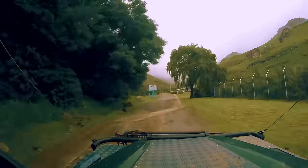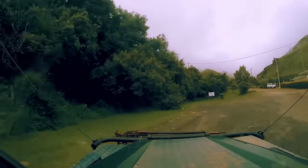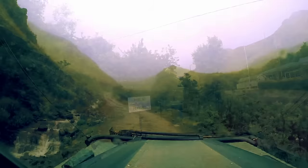Welcome to South African border post. This is where we get our passport stamped, our vehicle checked, and we leave the comfort of the gravel road.